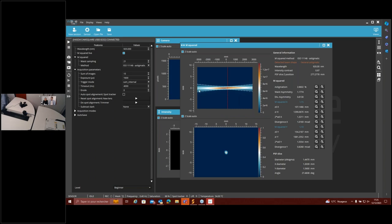And here, thanks to these 21 measurements, we can directly and automatically fit the caustic of the beam, and thanks to this caustic, we are able to determine all the parameters of the beam, including astigmatism, waist asymmetry, but also for sure the diameter of the waist, the divergence for x and y axis, and all the parameters that are given by this ISO standard.